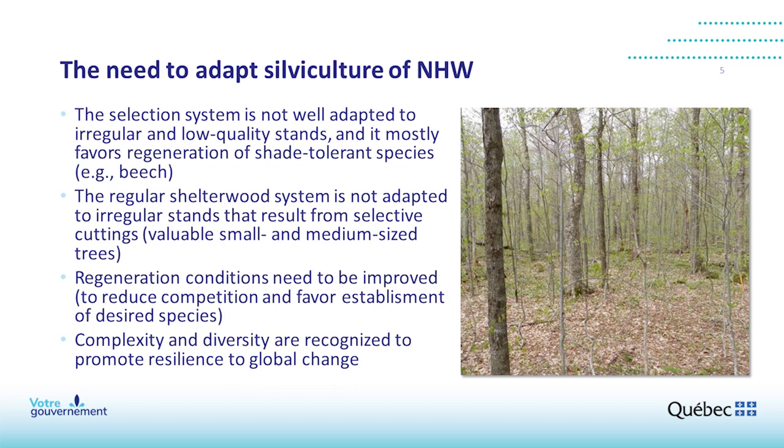The selection system is not well adapted to irregular and low quality stands, and it mostly favors regeneration of shade-tolerant species, like American beech. The regular shelterwood is not adapted to irregular stands that result from selective cuttings, because we often have many valuable small and medium-sized trees. The regeneration conditions need to be improved to reduce competition and favor establishment of desired species. Complexity and diversity are recognized to promote resilience to global change, so we need to adapt also for climate change.